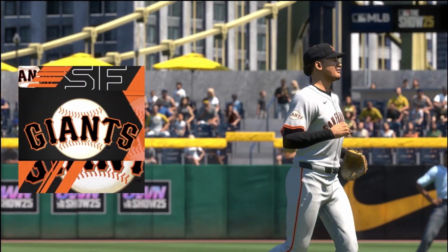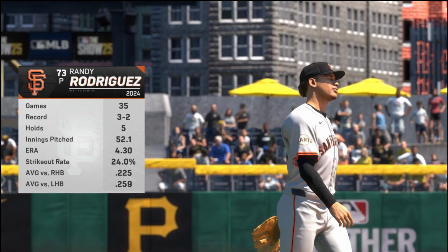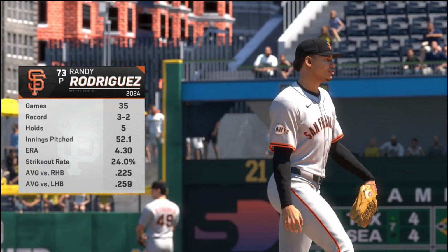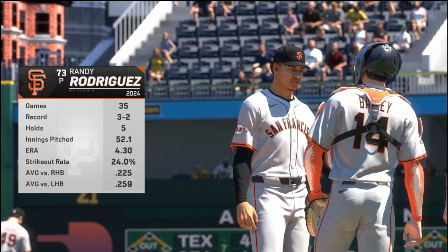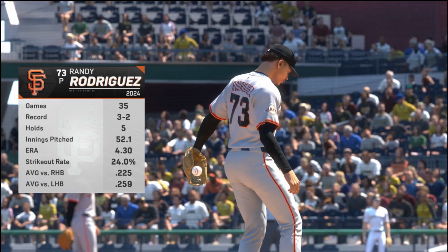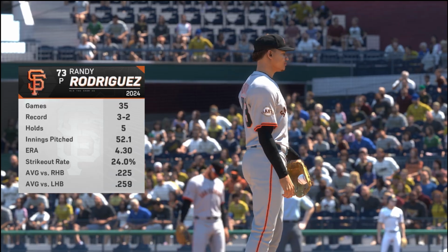Now pitching for the San Francisco Giants, Randy Rodriguez. Number 73. Pretty tight game, so they're looking for quality pitches out of him right here. Got to do his best to keep the score right where it is.